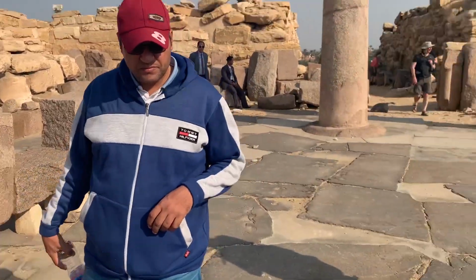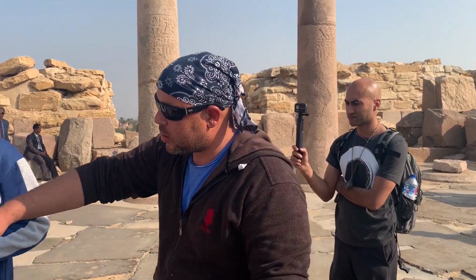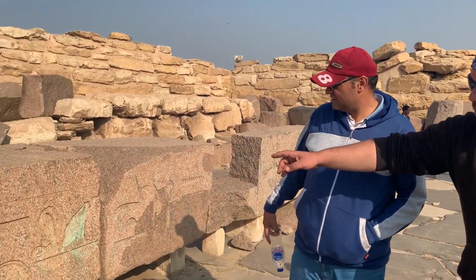Nebty here is the symbol of the vulture and the cobra, and they represent unification between north and south.